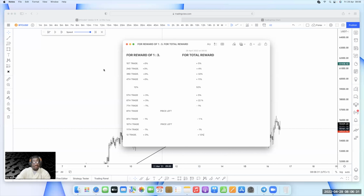So I made 3, 6, 9, 12, 15, 18, up 18%. And then maybe because I was excited, very happy, on the 7th trade I decided to risk that whole 18% on one trade. Now that trade actually hit stop loss. All the money I made with different trade ideas, I lost everything on just one single trade. Great, right?